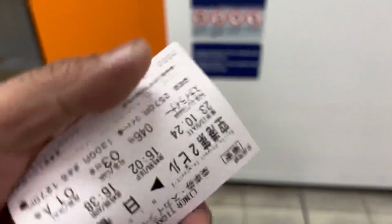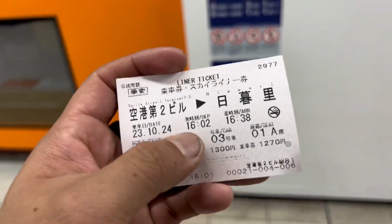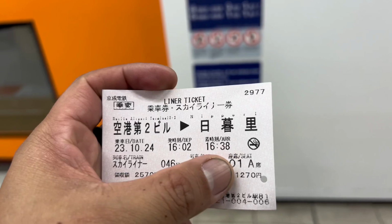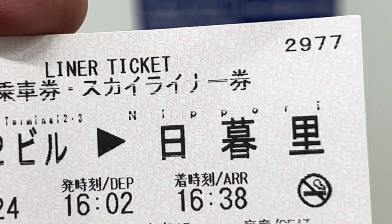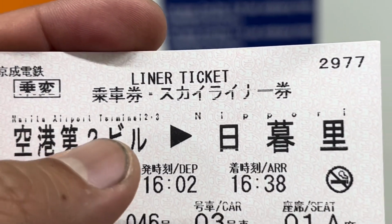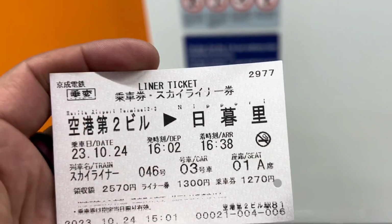So it's kind of like the same deal. It'll tell you where you're going, and this is what time you will leave, and this is what time you will arrive. So we're taking it all the way to Napori Station. So right here, Narita Airport Terminal 2 to Napori Station.